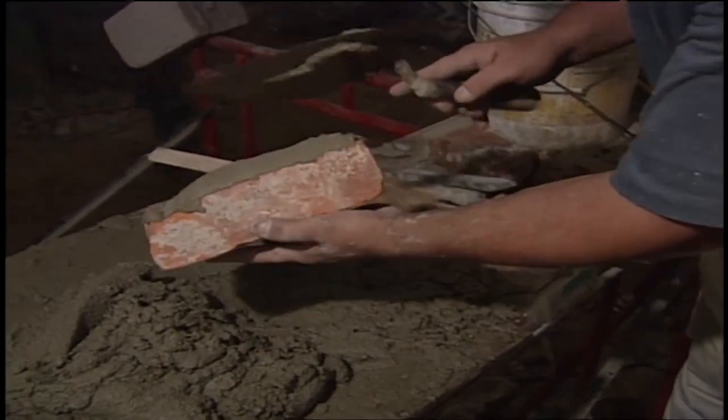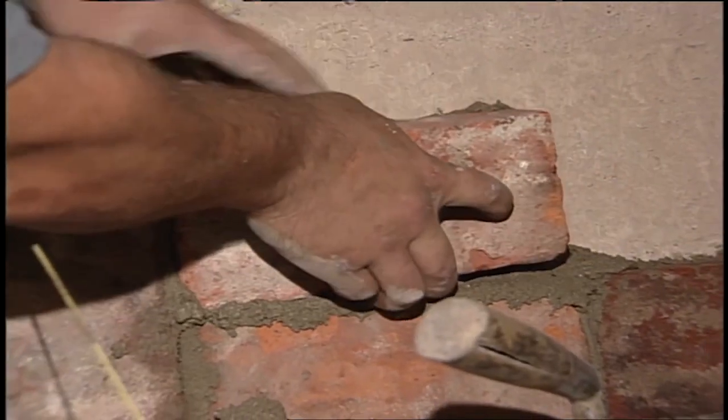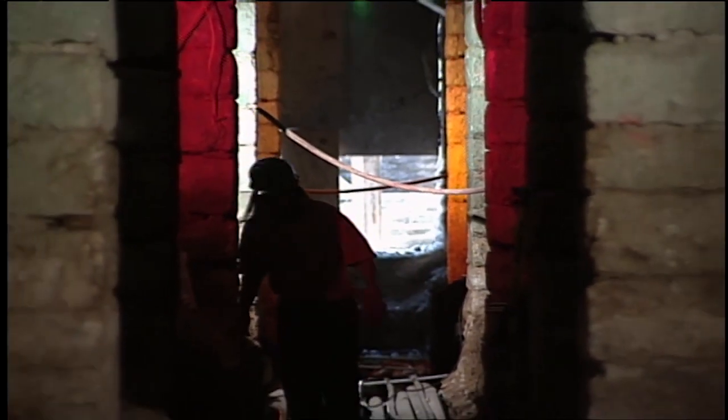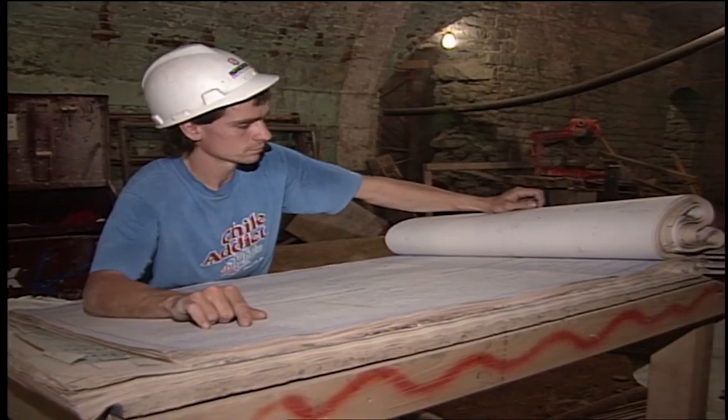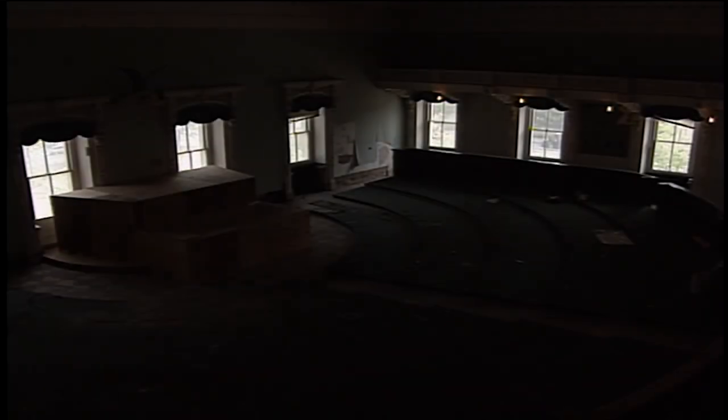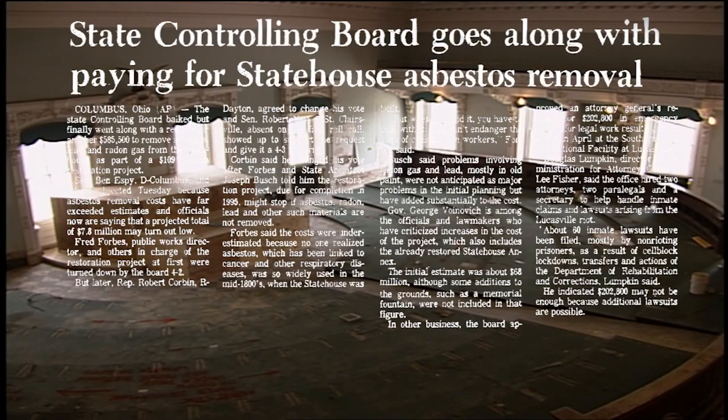Dozens of masonry workers were hired to restore the limestone and bricks throughout the building. Hundreds of construction workers climbed in and around the building for years, adding new mechanical systems, plumbing, and electrical systems. Construction ground to a halt for weeks when unaccounted for asbestos was discovered and had to be removed.